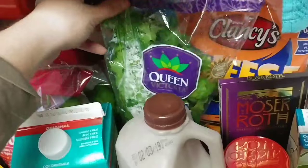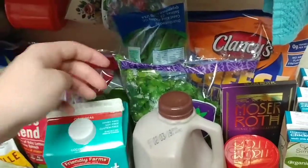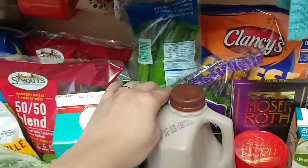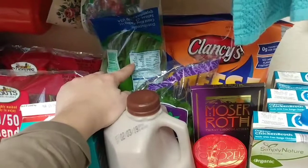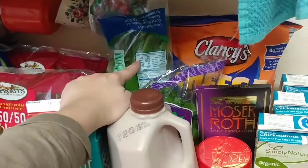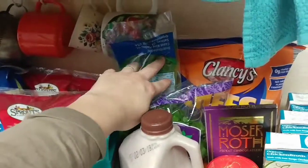I did pick up 1 pack of cilantro. I have some at home, but I'm going to be using a lot of it tonight while I make the carnitas, so I just wanted to pick up an extra pack. And then the green onions I'm using in a couple recipes because I'm also doing egg roll in a bowl, and that requires this, as does the chicken salad recipe I'm using, so I just picked up 1 of those.